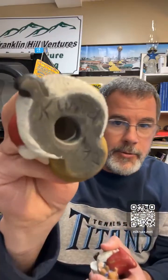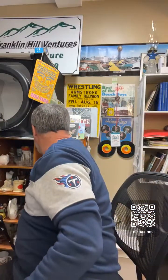So we have, looks like a pair of, well, I thought they were salt and pepper shakers, but they're actually just figurines. Some kind of Santa figurines. They look like hobby pieces, and these actually aren't that old. It looks like 1992, but somebody probably from a mold or whatever, painted these. So you have a pair of Santa figurines.